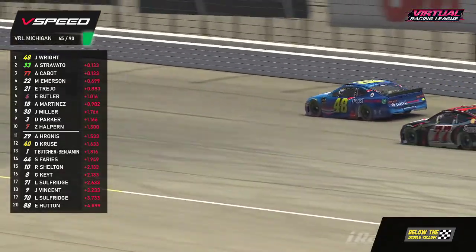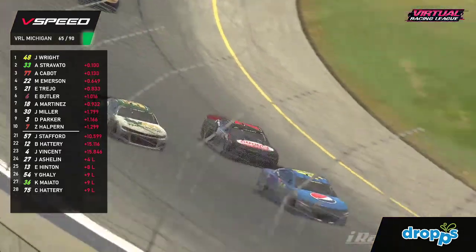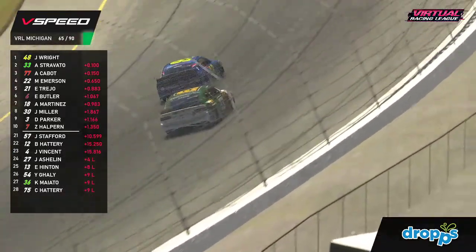But at the front, Stravato not able to capitalize and take the position away. He's still challenging for it. Here comes Adam Cabot back to battle with these guys.